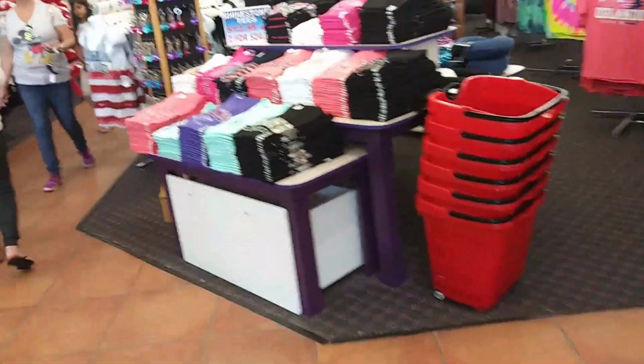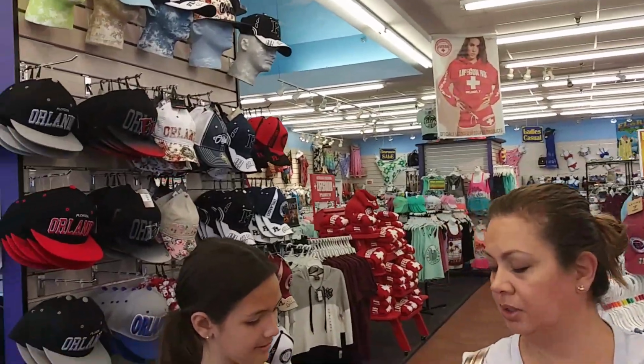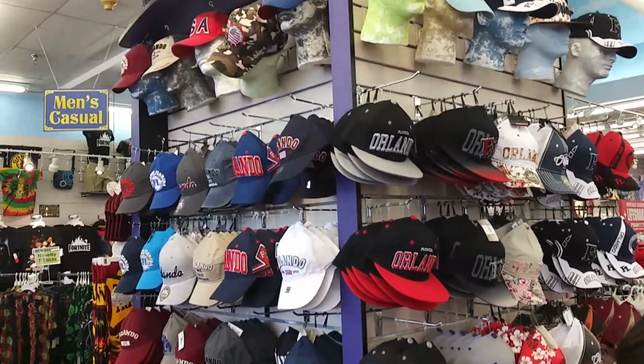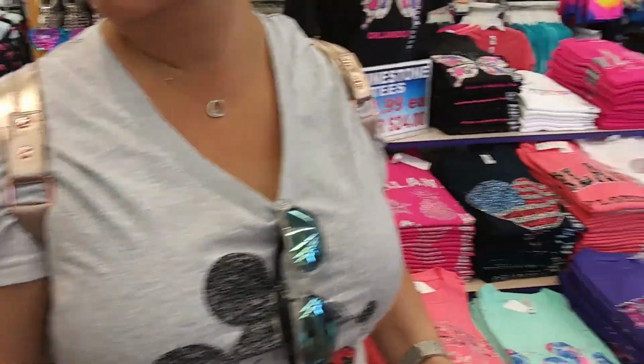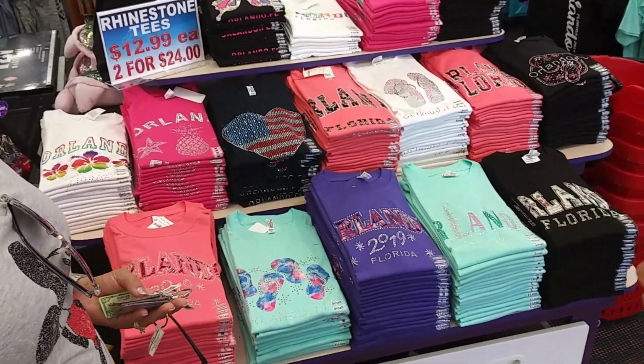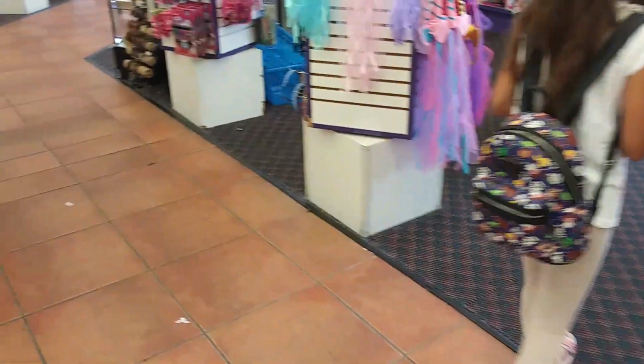Kitchen stuff. All right. Let's see. How much is it? More hats on this side. $11. No, I don't need that. Yeah. And before it was 13. It's too much. Yeah, I know. I was just showing. Orlando 2019 shirts. I like these tie-dye ones over here.